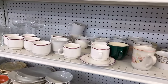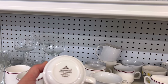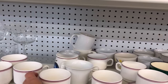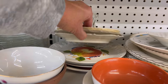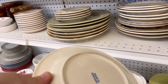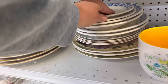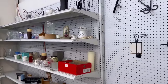Gibson. That's fine china, Stoke-on-Trent. Fruit plates. Romania. That's made in Romania.